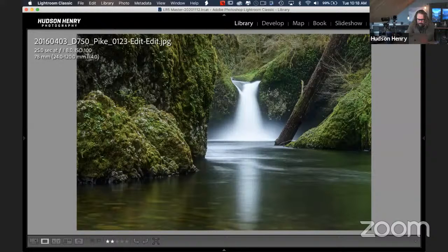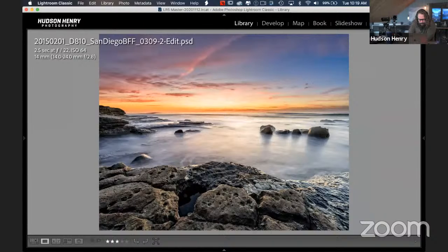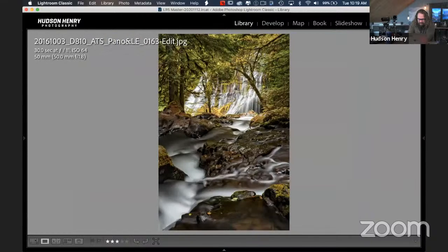Here's Punch Bowl Falls, which is kind of at the epicenter of the Eagle Creek fire a few years ago in our Columbia River Gorge. And the way the water was flowing just didn't look very good at a half a second. I reviewed it in the viewfinder and just decided to go long, put some neutral density on, went 25 seconds. And here's another one where the wave action in the South Cliffs of San Diego was messy every time I tried to photograph it until I slowed it down more than a half a second. I just liked it at 2.5, turning into mist.